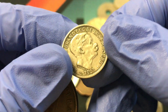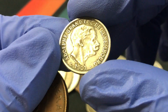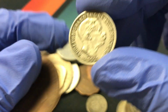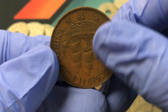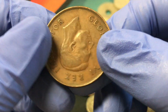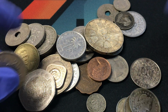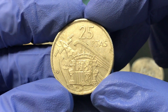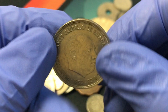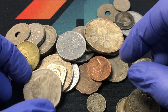Here's 10 centimes, 1901 from Luxembourg. A Michaud, that's probably the engraver. This is Adolphe Grand Duc de Luxembourg, something like that. So next up, we've got this one. Ooh, a South African 1941 penny, which is distinctly different from, I thought it was going to be an Australian or a Great British one. So that's definitely a nice variety type of coin. 25 pesetas, 1966. You can see clearly there in the star, even though it says 1957. They customized each design with that little star imprinting.